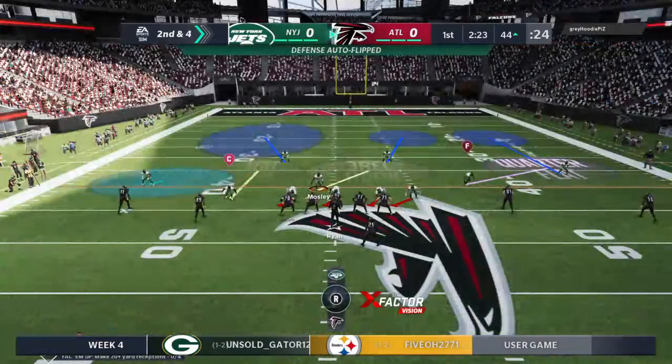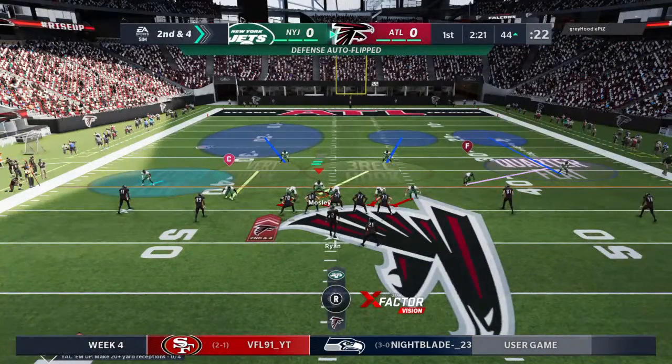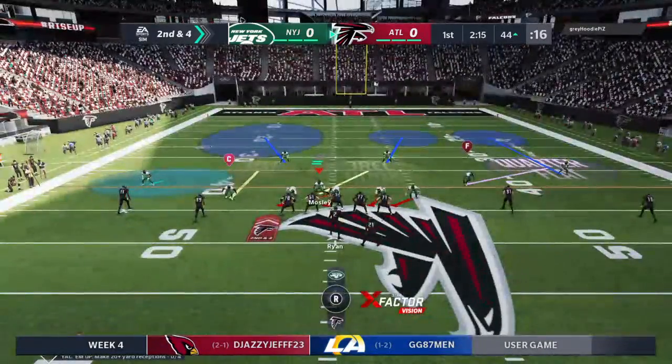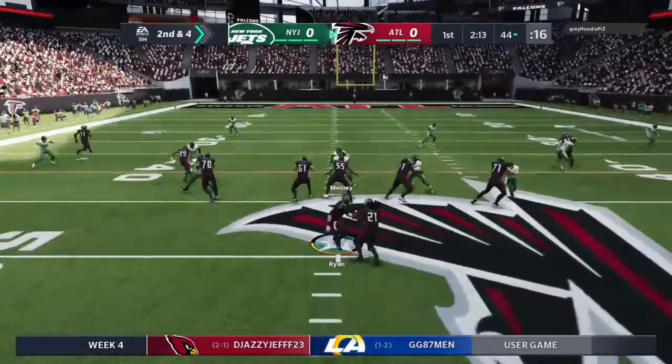Force a punt on defense, and now they're moving it crisply on offense. Crisply, I like that. Yeah, moving it very, very well. Looks like the defense on their heels a little bit. You put a score in here, long way to go, but you're right, that's a heck of a start.